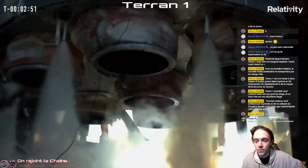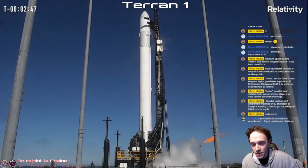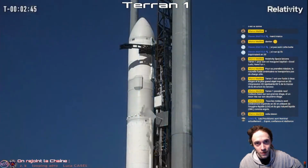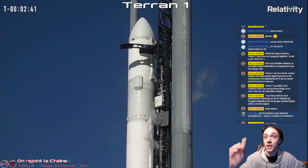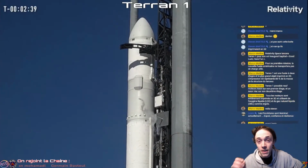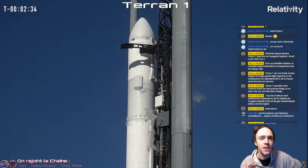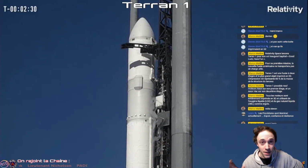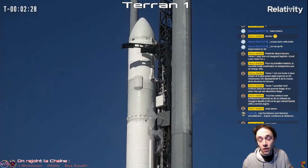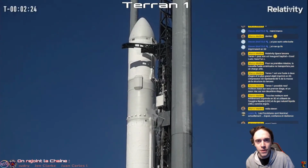Bah écoutez, 3 minutes avant décollage. On va voir ce que ça donne et on espère beaucoup de cette fusée. Et pour répondre à tes questions Steven, cette fusée est imprimée à 85% en 3D, en alliage d'aluminium, comme les moteurs. Les moteurs, eux, c'est 100% 3D. Il y a 9 moteurs, si je ne me trompe pas.